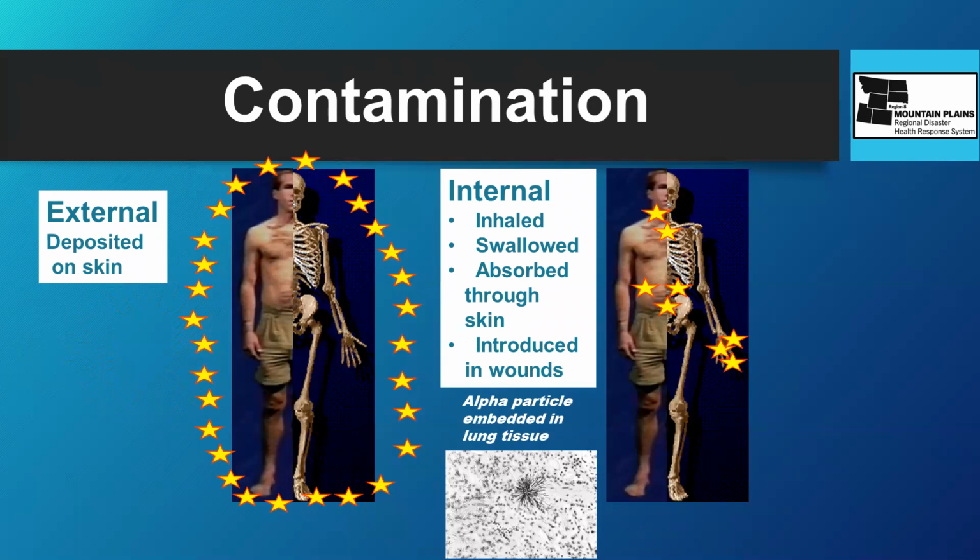External contamination, shown on the left, means that radioactive material has been deposited externally on the skin. Internal contamination means that radioactive material has either been inhaled, swallowed, absorbed through the skin, or introduced into wounds. And obviously this poses a significant risk because it's much harder to remove. In the bottom middle photo, what you see is an alpha particle that has been embedded in lung tissue.